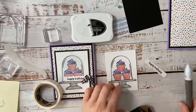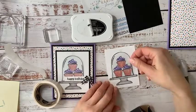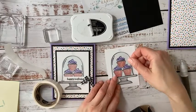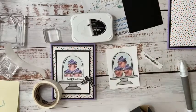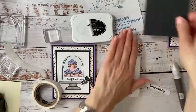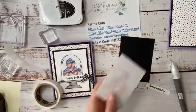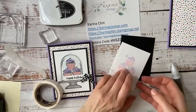Okay, now can't you just see making a whole bunch of these birthday cards? They really don't take a long time. And there's no fancy fold today on this card. Right, and then it just goes over. And look, doesn't that look pretty? And then all I'm going to do is we're just going to mat this on some black cardstock, and the black cardstock is 3 1/4 by 4 1/4.